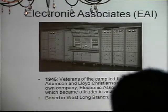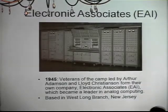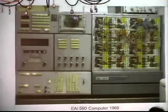Electronic Associates was the leading analog computer company of its time, well into the 1970s, and it was a spin-out of the aforementioned single-core radar lab, which is now our museum in Wall, New Jersey. That's an analog computer.